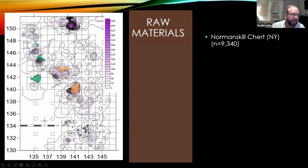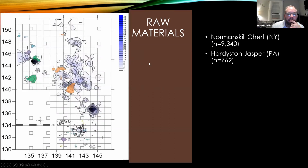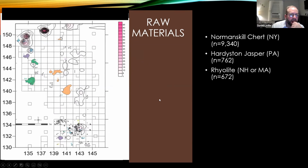So what does that look like if we go back to the excavations? Well, the Normanskill chert from the Hudson River Valley swamps the rest of the artifacts that have been found. These are contour maps to show where the concentrations of Normanskill chert are. You can see that they are very clearly in the northern part of the site, again suggesting that the site clearly extends outside of where we excavated. You can see that some of the highest concentrations are here, moving north outside of our excavation area. Hardyston Jasper, much smaller number, 762 pieces, although very tightly spatially organized here and here. The rhyolite, even tighter in spatial organization here to the top left.